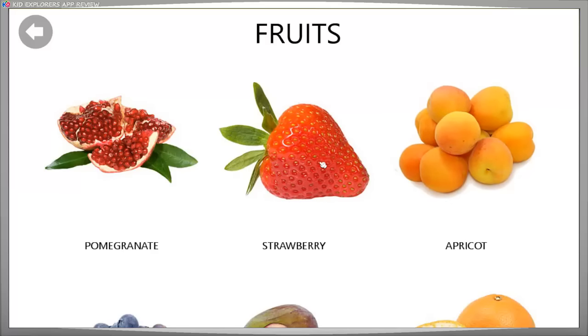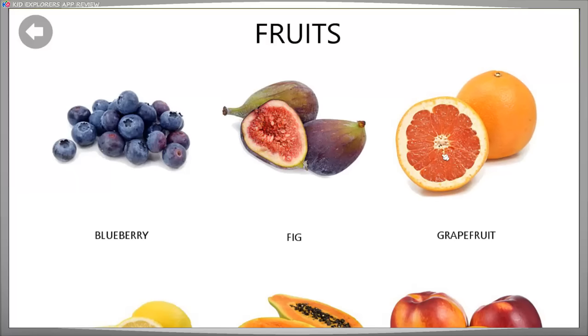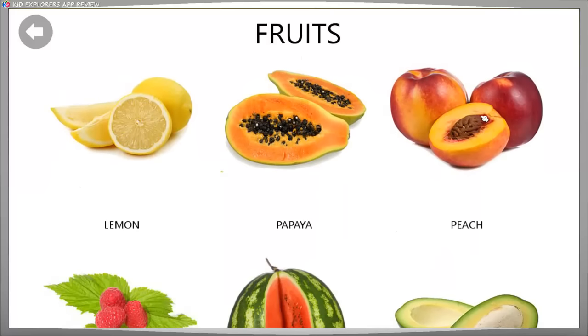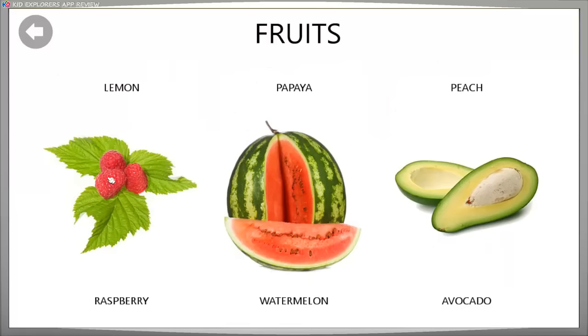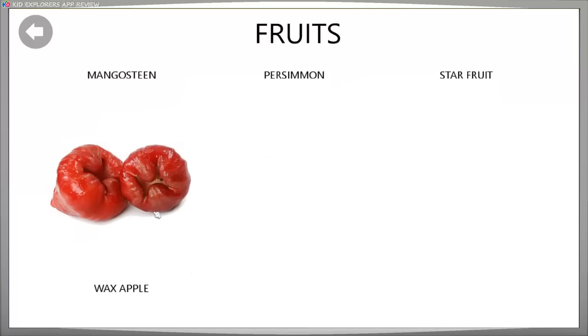apricot, strawberry, pomegranate, blueberry, fig, grapefruit, peach, papaya, lemon, raspberry, watermelon, avocado, starfruit, persimmon, mangosteen, wax apple.